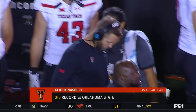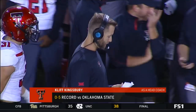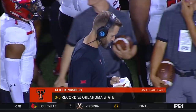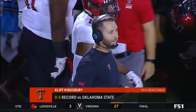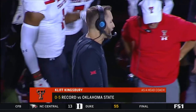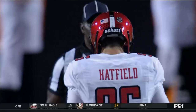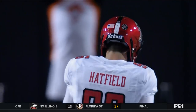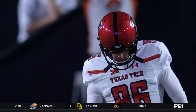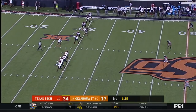Cliff Kingsbury, head coach of Texas Tech, thinking to himself, is this the night I get my first win against Oklahoma State as a head coach? He won here back in 2001 when he was a player. And you know that he has to be thinking about that. I know the coaches want to stay in the moment, play by play, but you're entering the fourth quarter now, 34-17. You got to imagine that that emotion is right there in the front of his brain. He could pull off a huge upset here in Stillwater.